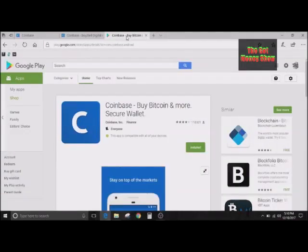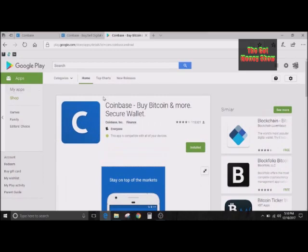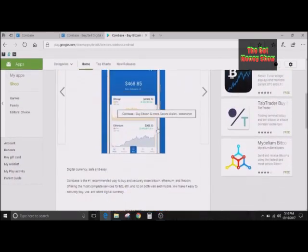Once you do that, you sign up for Coinbase. It has two-part verification. That means it's going to send a text to your phone, and you use the information from that text to log into the website. They also have an app. Right now, I'm going to show you the app real quick. This is what the app looks like.